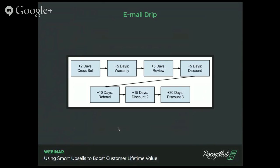So those are all great options. Of course, you can do an email drip. This is a really simple example of an email drip that I put together. Feel free to steal this if you want. But this would be like a really typical e-commerce drip campaign where we cross-sell people, we offer them a warranty, which is what Apple does. We ask for their review because reviews create social proof and drive more purchases in the future. We offer them a discount on a new product. We offer them referral, on and on and on.